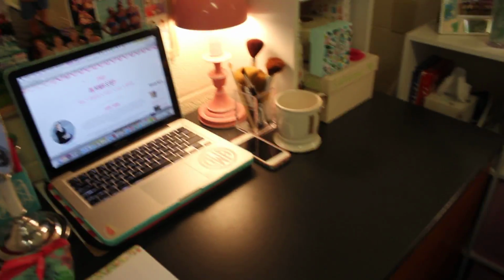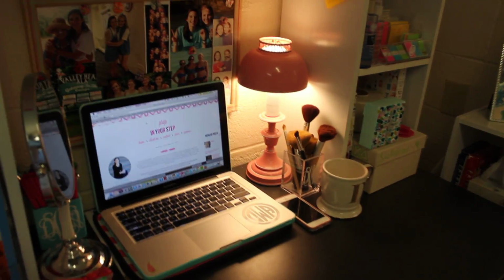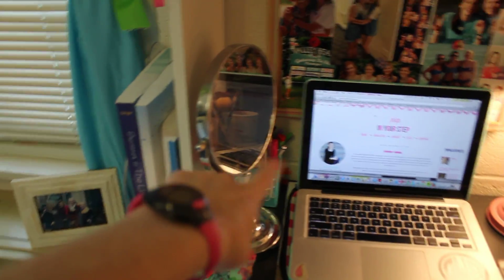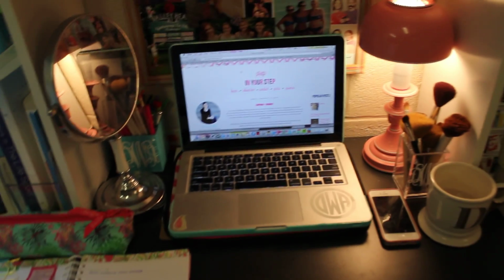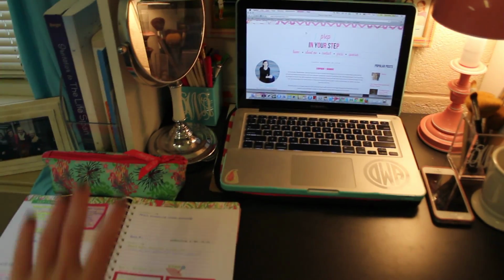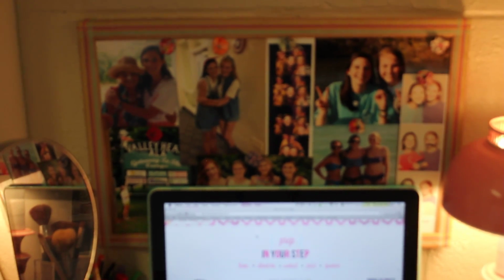So this is where I get ready in the morning. This is where I do some homework. It's just a great little area. So right here I have my mirror, and then a pen cup, lamp, makeup brushes, a mug, obviously my computer, agenda, those kind of move around. And then behind there I have my bulletin board with some fun pictures.